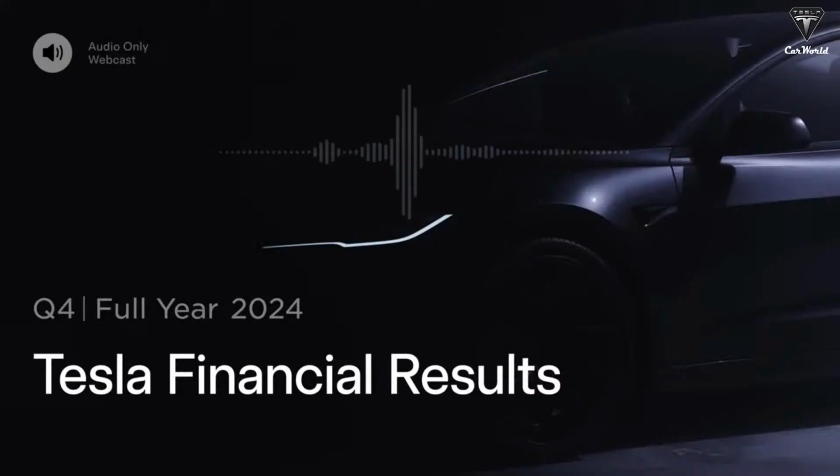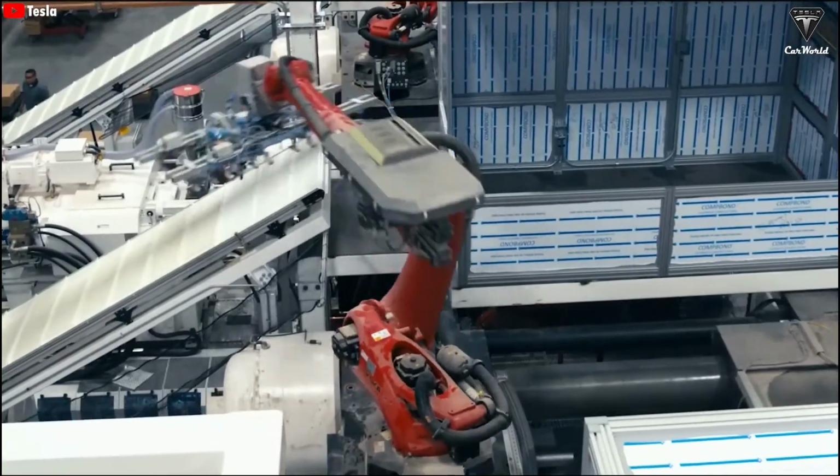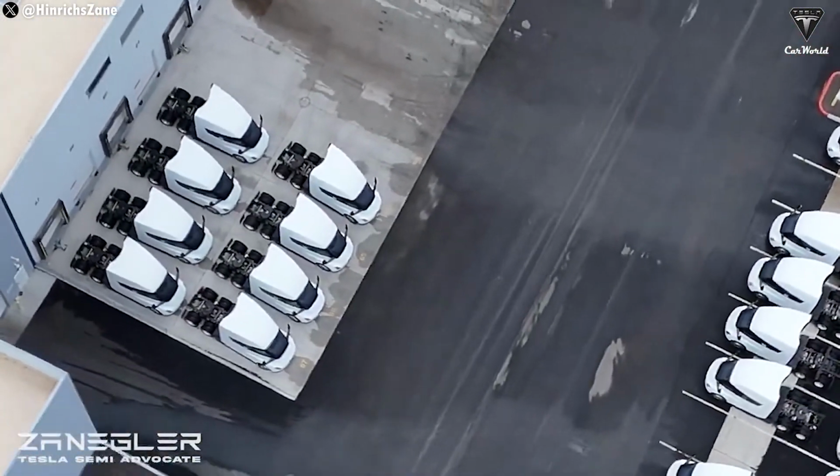In its latest earnings report and accompanying call, Tesla reaffirmed that production of the second-generation Semi will begin later this year. Additionally, Tesla stated that output is expected to ramp up quickly in early 2026.